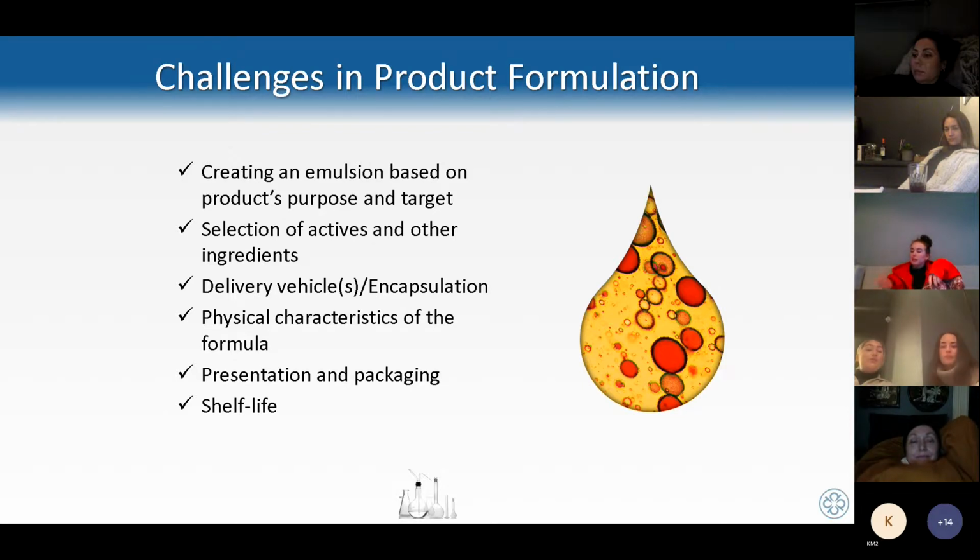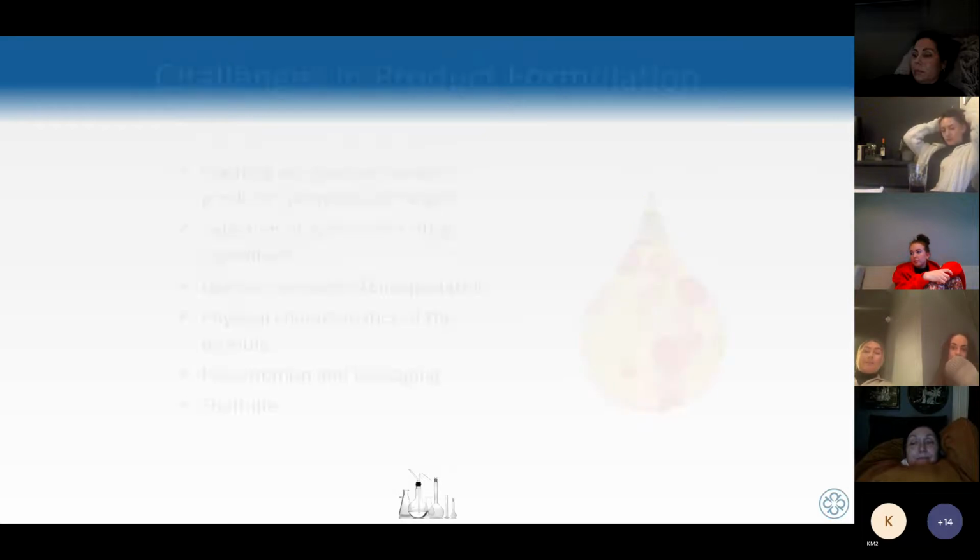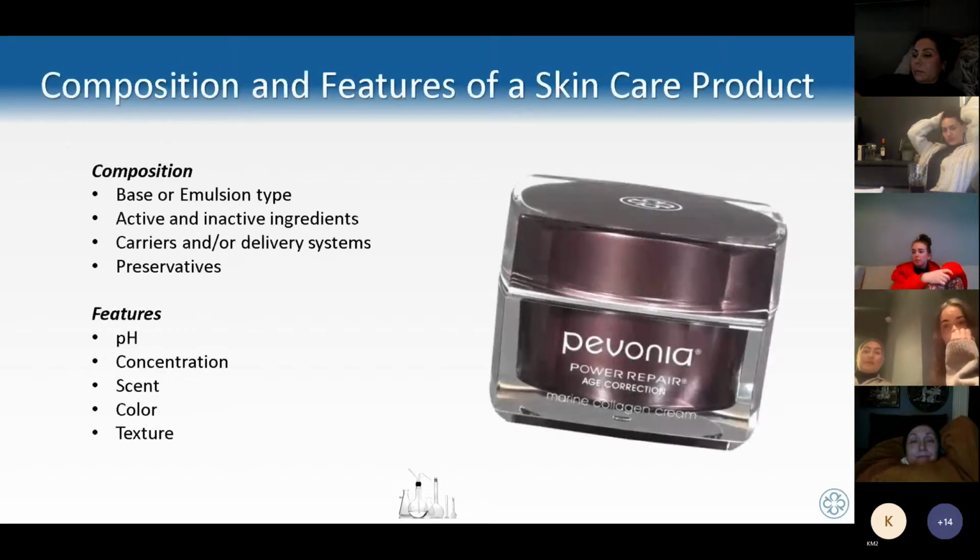And of course, the presentation and the packaging, which we will also see closer to the end of this class, and the shelf life. The shelf life is very important because that determines how long a product will last.